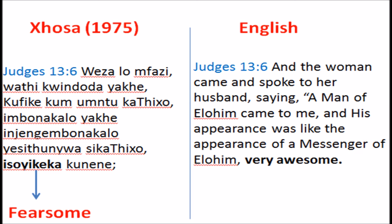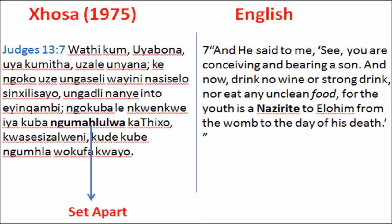Awesome, very awesome, and then the other one says fearsome. Those are two different things. Here's another one. Judges again. He says, for the youth is a Nazarite. Now talking about the Savior. So for the youth is a Nazarite.